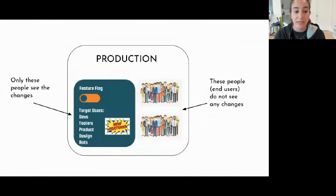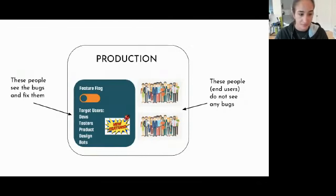So anything related to the feature can only be seen by the users that are inside of this feature flag, because the default for the flag is off right now. And the people on the right, these end users, they can't see anything related to the feature. So if there happens to be a bug in the new feature, it has no impact on your end users because they don't have access to it.